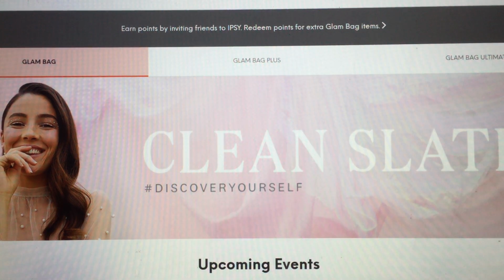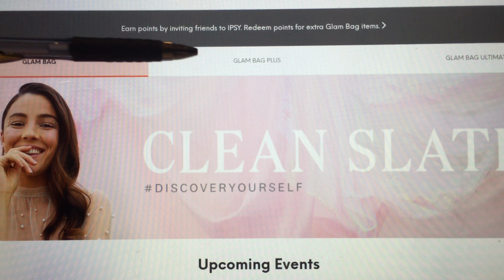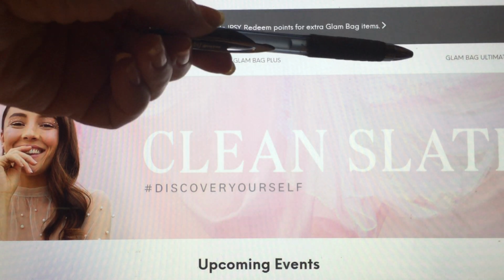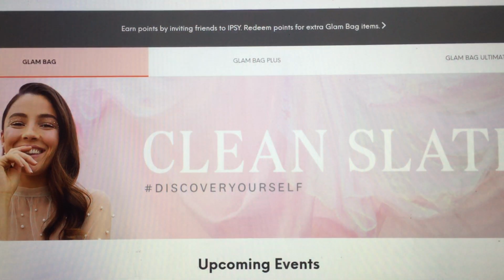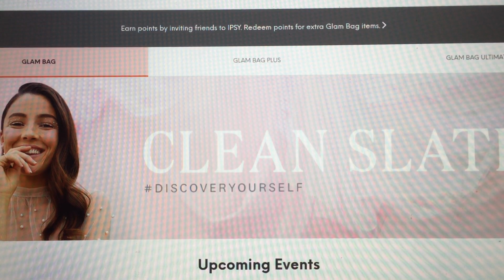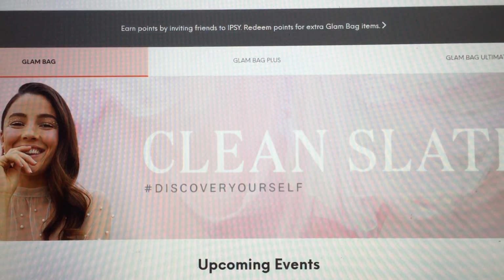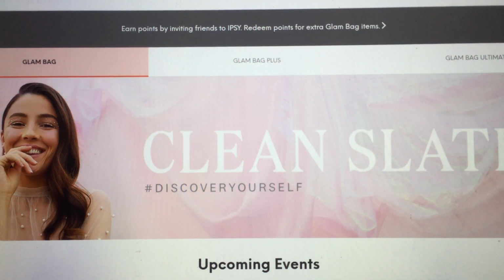So if you see on the top of my screen here, and I'm going to use my finger or a pen to point, this Glam Bag here is the $12. I have another tab here, which we're going to do next, which is the Glam Bag Plus, and then the Ultimate Bag. So the Plus was the first entry into the full sizes, which is $25 a month for 5 of them. And then the Ultimate Bag here is the $50 bag, which gives you the mix of, I think it's 8 full sizes and 4 deluxe sizes. So, okay, let's get started.